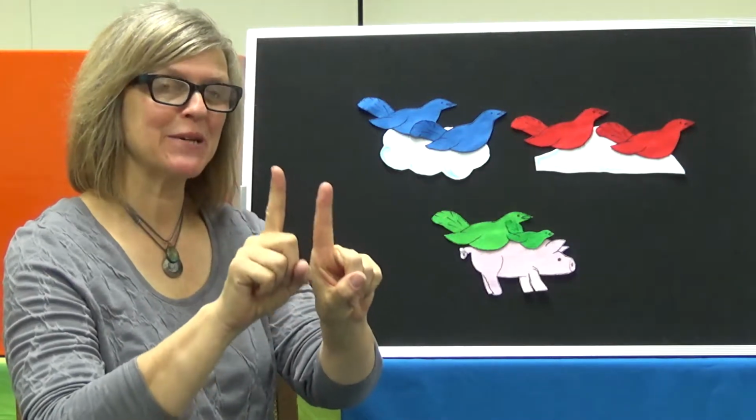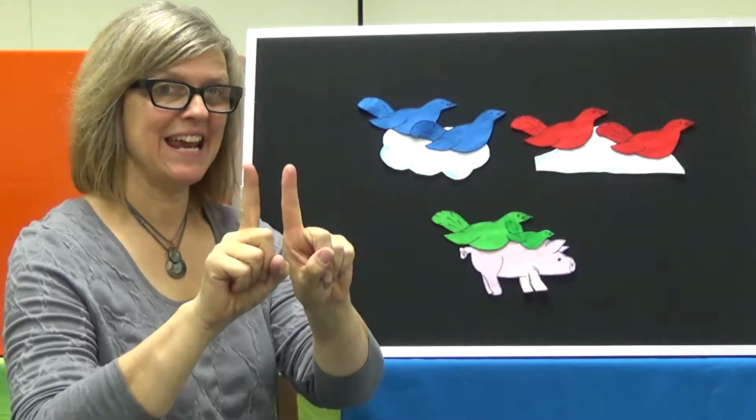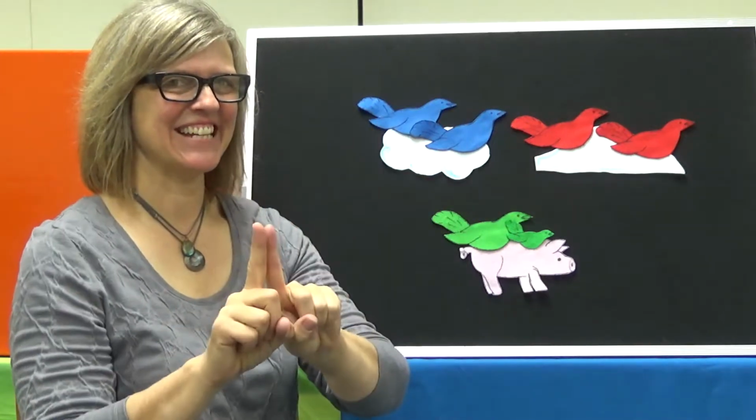Two little blackbirds sitting on a hill, one named Jack and one named Jill. Fly away, Jack, fly away, Jill. Come back, Jack, come back, Jill.